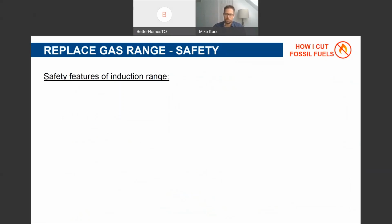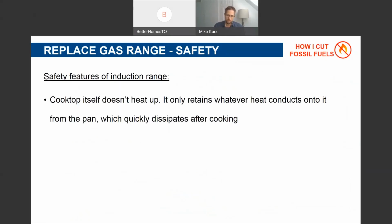Some key safety features that are unique to induction. The way induction works is the element generates a strong magnetic field that actually causes the pot itself to heat up. It's pretty cool. So the cooktop itself doesn't get hot. I mean, it retains some heat that transfers from the pot onto it, but as soon as you remove what you're cooking, the heat goes away quickly. It's really good for reducing the risk of burns and stuff like that.